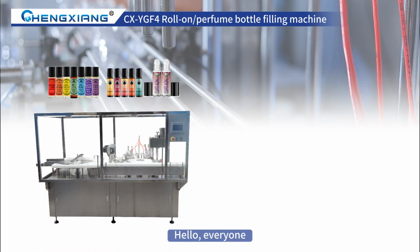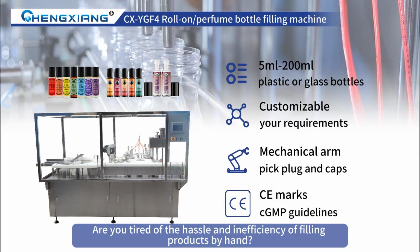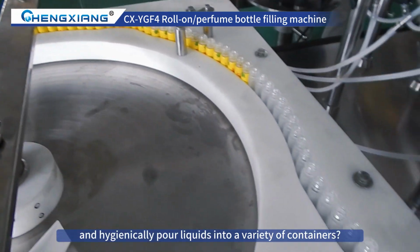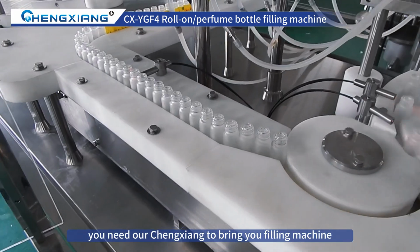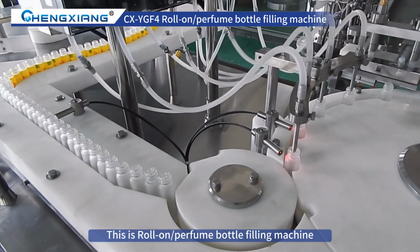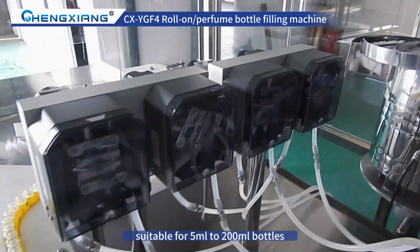Hello, everyone. Are you tired of the hassle and inefficiency of filling products by hand? Do you want a device that can quickly, accurately, and hygienically pour liquids into a variety of containers? Well, you need our Chengxiang filling machine. This is a roll-on/perfume bottle filling machine suitable for 5 milliliter to 200 milliliter bottles.